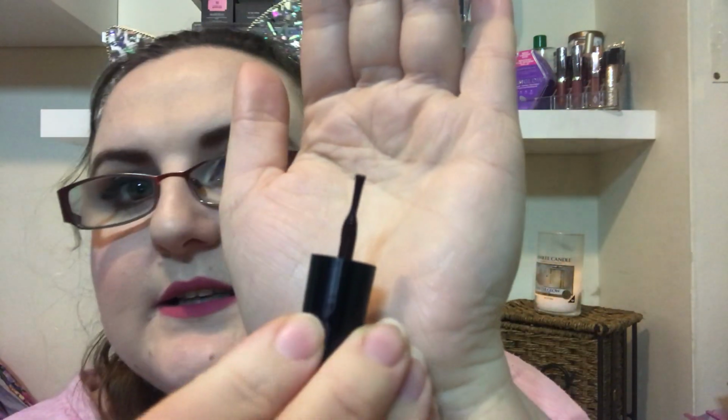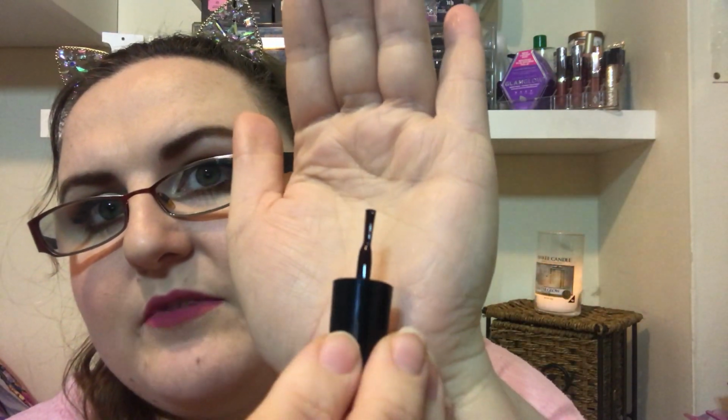You can see it does look darker on the camera, but yeah. This is, yeah, I haven't tried this colour before, but I'm gonna see what it says. Let's see. So the mini sizes are £6 and the full sizes are £9, which anyone in the boxes can get any different colours. I think my friend got a coral colour.